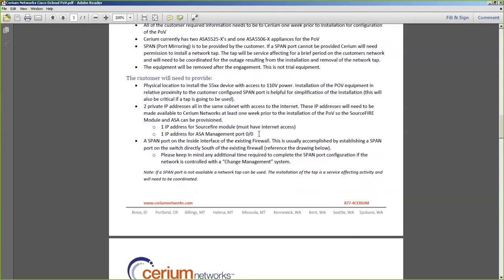If we do the ESXi version, we'll need four IP addresses. The two that are listed here as the source fire module and ASA management port, and then two more, one for the ESXi host, and another for the Firesight Management Center itself.